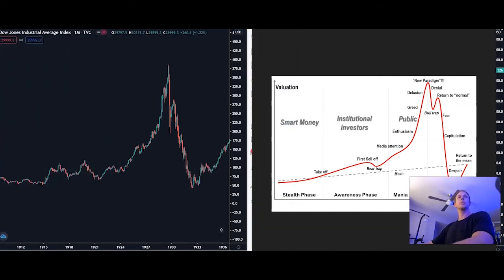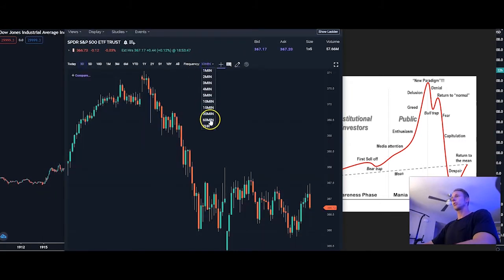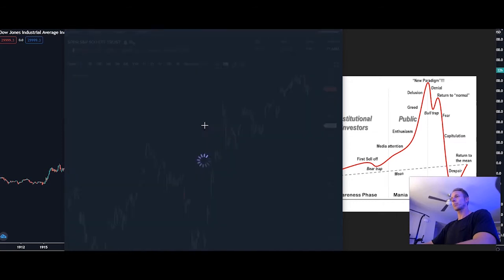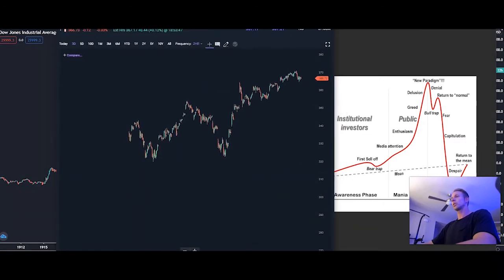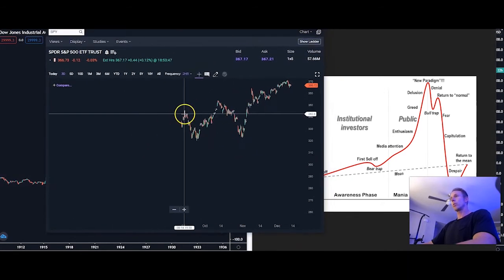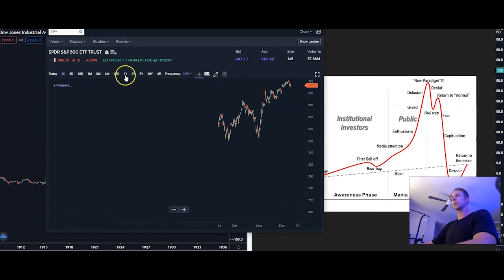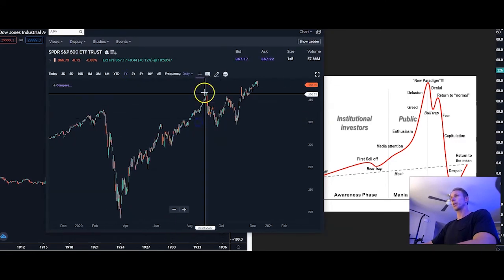The S&P 500, just a few months ago. Let's see how that looks. Let's see where we are here. Time frame. November. Nope, it was a little bit longer ago. Yeah, it was here, this one.